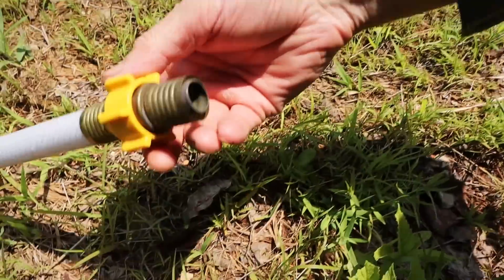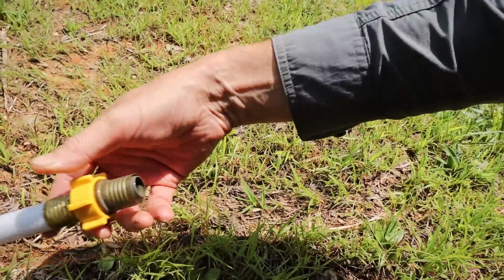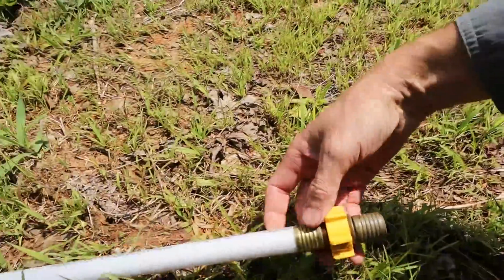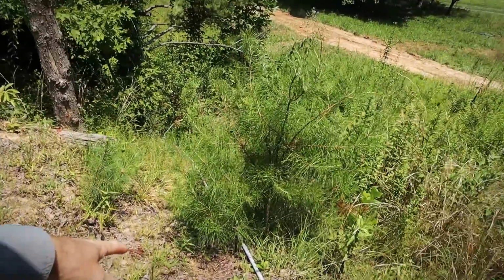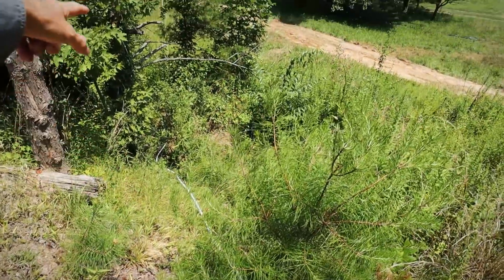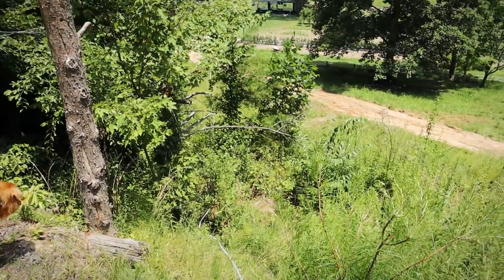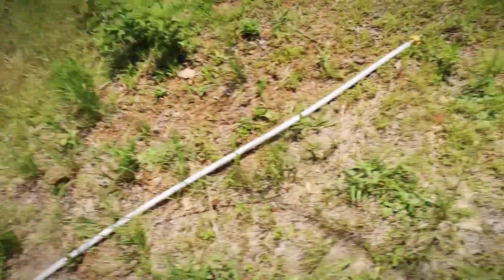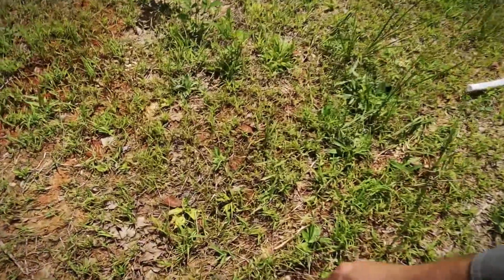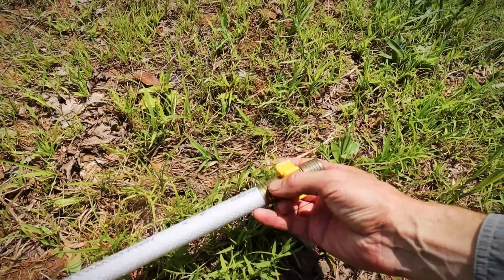So it looks like the fitting for the hose end just came loose. There must have been too much downward force down the hill, because it goes down the hill pretty far. Not sure what was pulling on it, but something did. So we'll just have to go to the store and get an adapter to make these fit better.